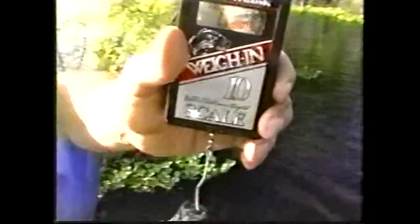Scale? Let me see if you weigh. That brim weighs 11 ounces. Let me see. You think a brim that weighs a pound is not a big brim? That is a big brim right there, I'm going to tell you. 11 ounces? Yeah, 11 ounces.